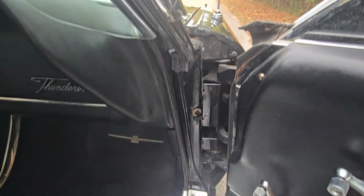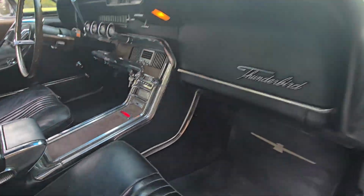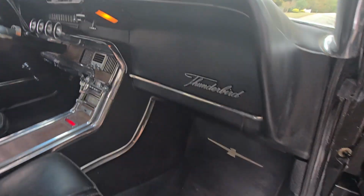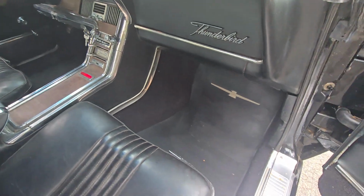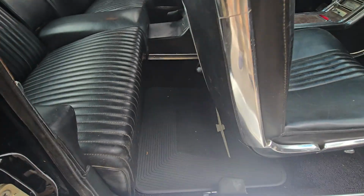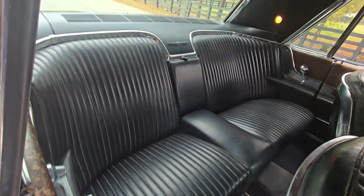Rockers on this side as well. Awesome. The dash looks great. It does have that one crack, and they make a dash cap for it. The carpet looks new. Center console looks original in great shape. Old Thunderbird original style rubber floor mats. And I'm actually really impressed with how good the carpet looks.